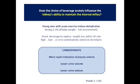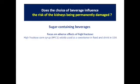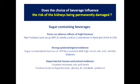Does the choice of beverage influence your chance of your kidneys getting chronically damaged? So we're into sugar-containing beverages. Now, there's a lot of interest, as most of you will know, in the question of high fructose corn syrup, which is a widely used sweetener in food and drink in the US. And pretty substantial epidemiological evidence which would associate sugar consumption with high serum uric acid and obesity and diabetes, and experimental evidence to back it up. But is it true that this actually damages your kidneys as well?